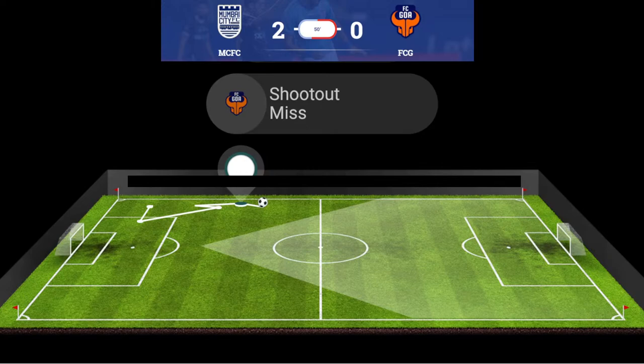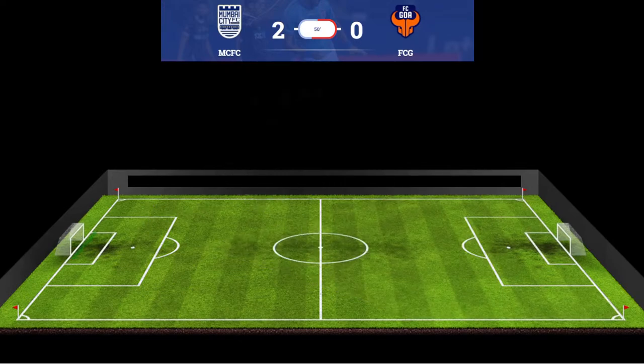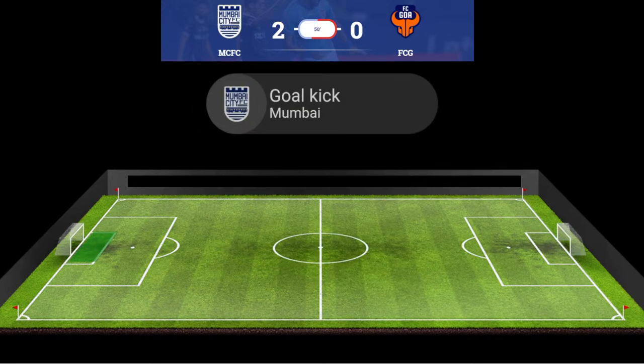And played short. Sends it back. Oh, really commanding goalkeeping. Well, another corner kick conceded. Let's see what they do this time. Just 1 minute of stoppage time, say the officials. Taking care of business defensively here.